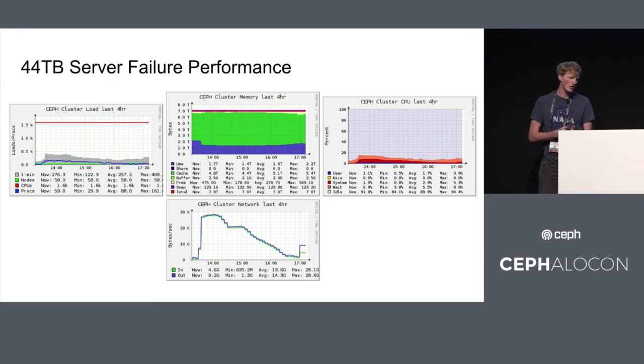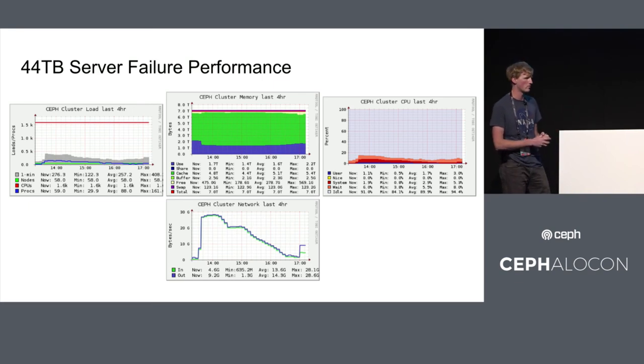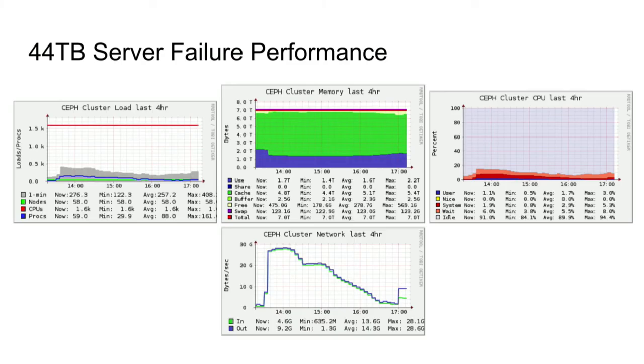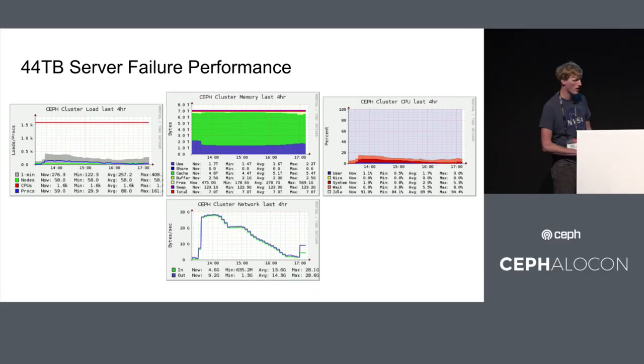Luckily, well, maybe not luckily, but just a few days ago, I had a server fail, so I decided to throw in the rebalance graph just because. This was one of our oldest 4 terabyte hard drive nodes, so it was only about 44 terabytes of raw disk, and within, you can see, 4 hours, basically, the entire cluster recovered and peaked at around 28 gigabytes a second during that recovery. And it didn't actually hit too much CPU load to handle that.